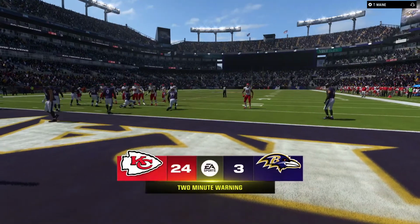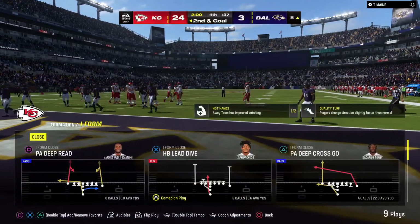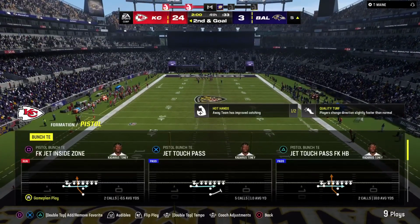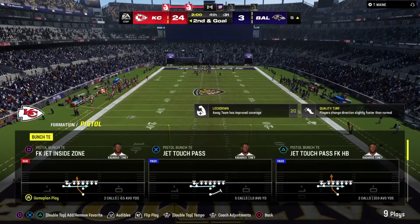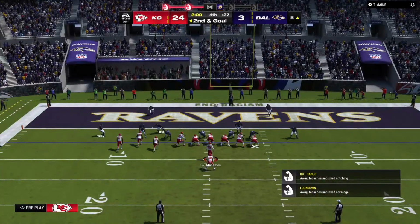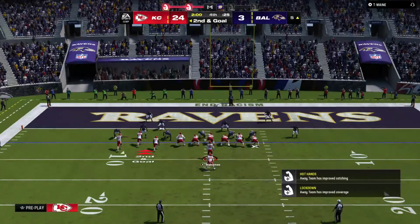Just 2 minutes remaining here in the fourth quarter of what has been a one-sided affair. So the Chiefs in possession of the ball as we welcome you back. They've got a second and goal now as they look to add a few more points onto their total. Line of scrimmage, once again the 5, as they get ready for second and goal.